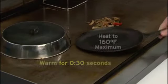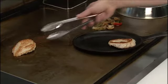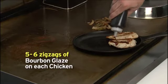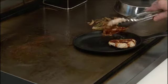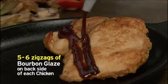Place a skillet onto the flat grill to heat up for about 30 seconds, up to 160 degrees maximum. Now using tongs, place the chicken breast onto the skillet upside down. Drizzle 5 to 6 zigzags of bourbon glaze over the chicken breast. Flip the chicken with tongs. Drizzle 5 to 6 zigzags over each chicken breast one more time.